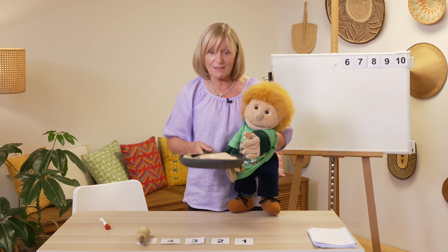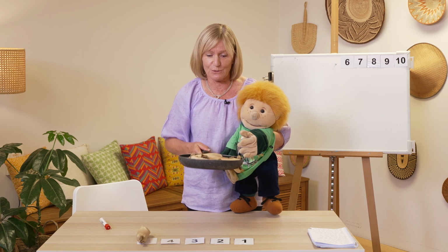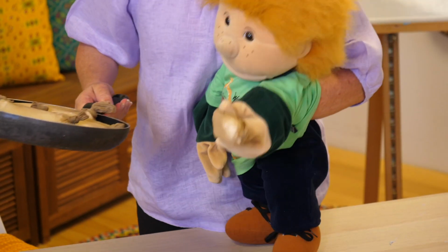4 fat sausages sitting in a pan. Sizzle, sizzle, sizzle, sizzle. 1 went bang.